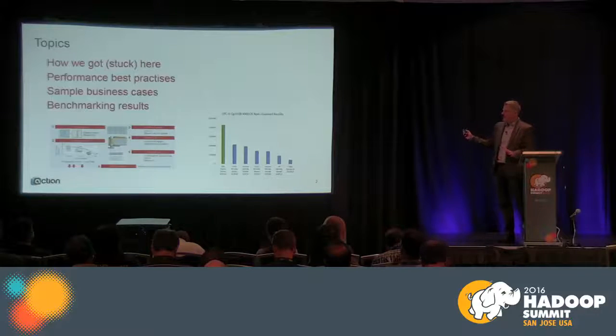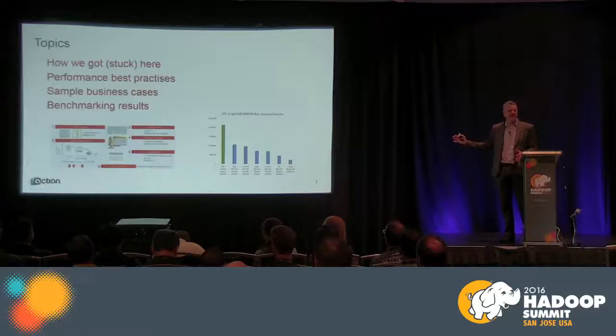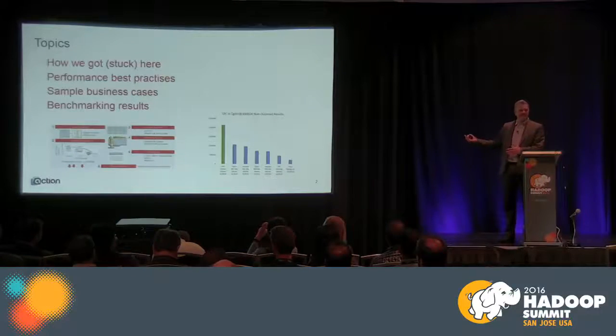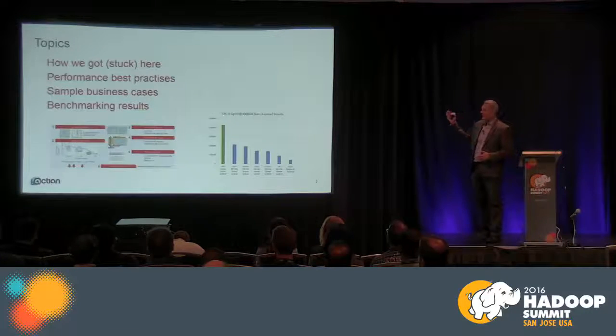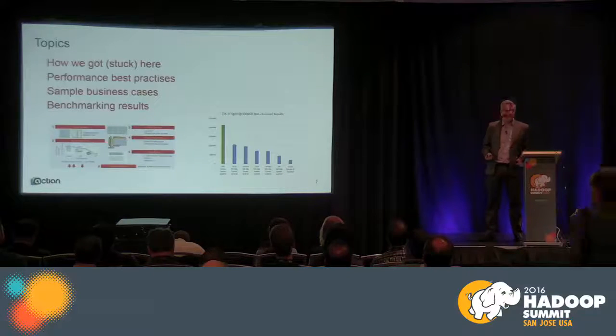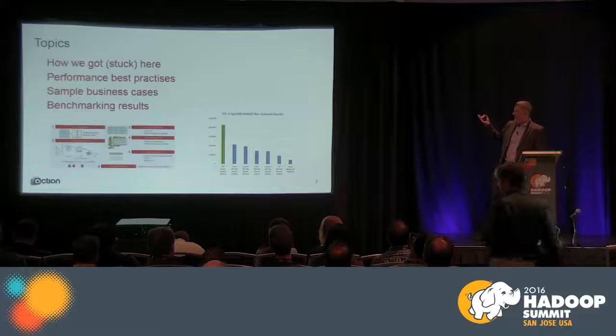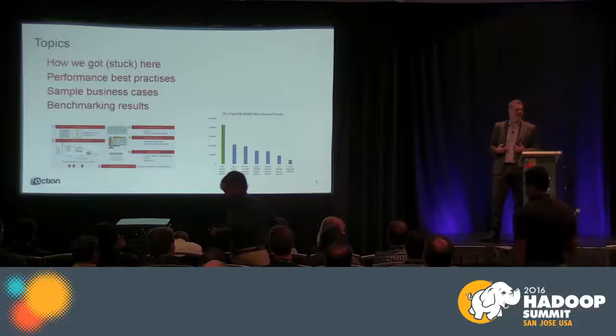This is just what we're going to go over. I'm including some benchmarking results near the end of the presentation just to suck you in and make you stay, because you can see the pretty graphs at the end. But we're also going to talk about what I was just alluding to, how we're stuck where we're at with performance-related questions. And I'm going to give a couple of different perspectives on what I'm calling best practices.